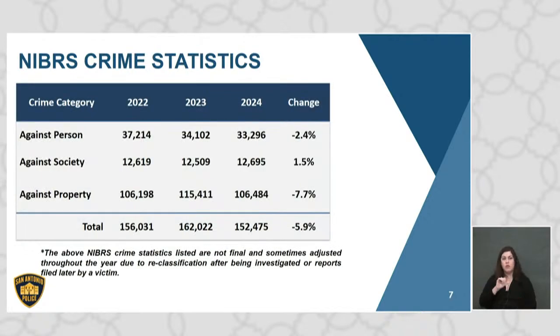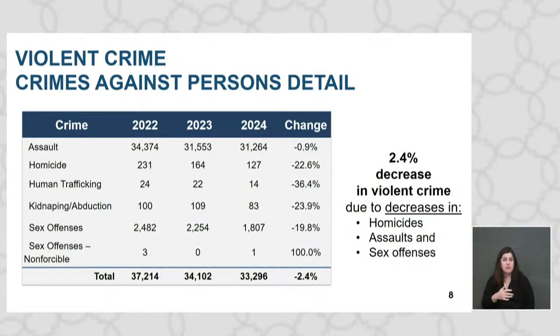Our NIBRS stats, looking back again at 2022, we have a 2.4% decrease in crimes against persons. Crimes against property, pretty good drop, 7.7% decrease. And crimes against society, it shows that it's up, but crimes against society are typically reported only when there's an arrest made. So again, workload is up.